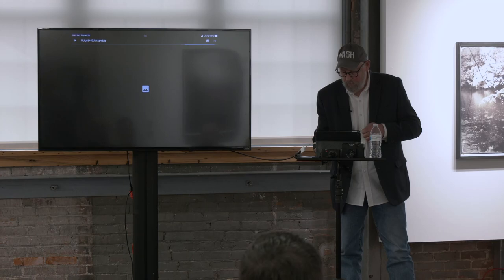Yeah. And this was some newer direction where I was shooting with this plastic camera. This is a medium format camera. It shoots 120 film.